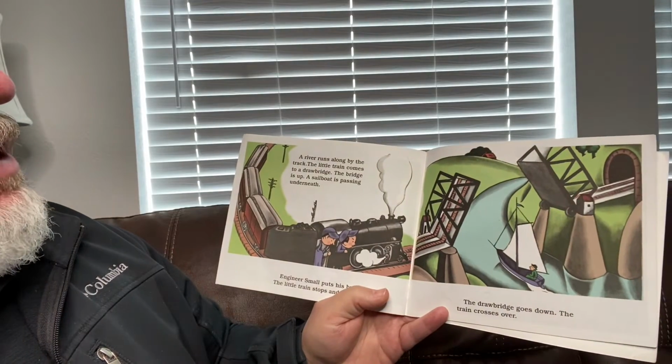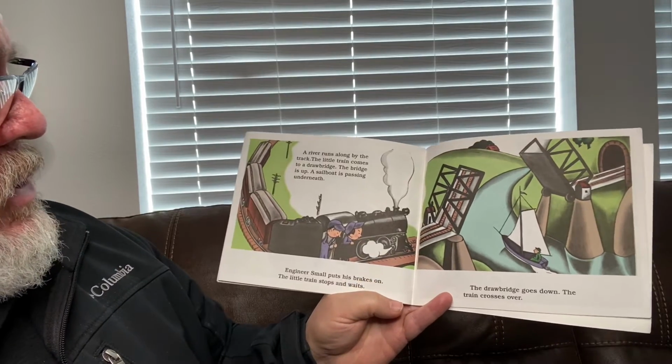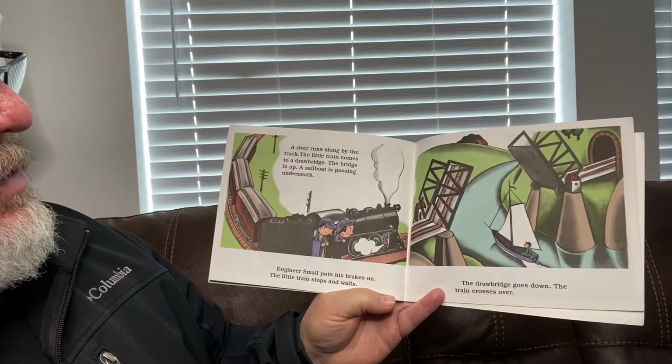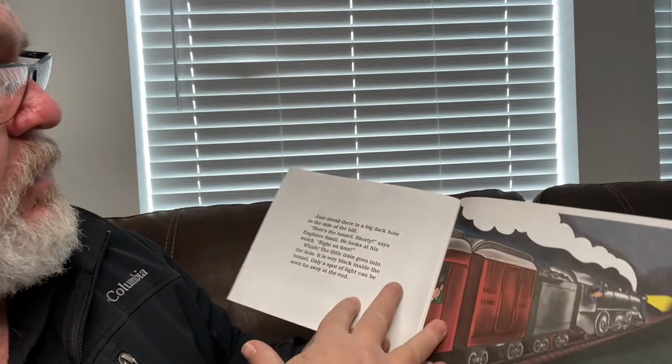A river runs along the track. The little train comes to a drawbridge. The bridge is up. A sailboat is passing underneath. Engineer Small puts his brakes on. The little train stops and waits. The drawbridge goes down. The train crosses over.